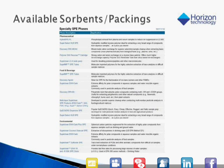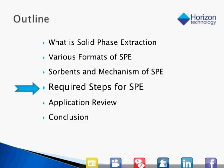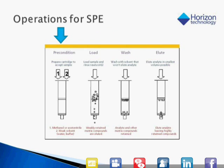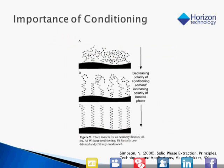So let's look at the required steps for SPE. We'll look at the operations and the steps for method development. By now, it should be pretty clear that the first thing we need to do is condition the sorbent material. So we will add an organic solvent and pass it through and take that to waste. And the main reason we're doing that is we want to condition the packing, in this case, a C18. The top of this diagram shows what a normal C18 is like if it is not activated. It's collapsed on itself. It's not receptive.